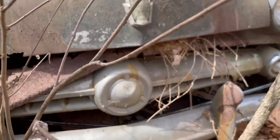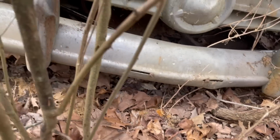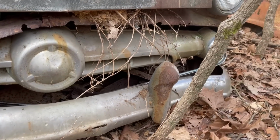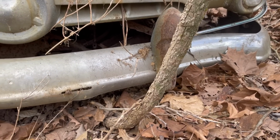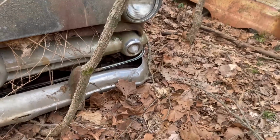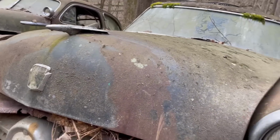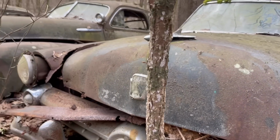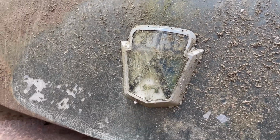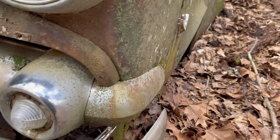Let's take a look at this bumper and grill. Nice. Really not shot. This bumper and this grill are both salvageable. The headlight surround on the driver's side is salvageable. Isn't that cool? Yeah, this bumper is quite salvageable. It is not on the ground.